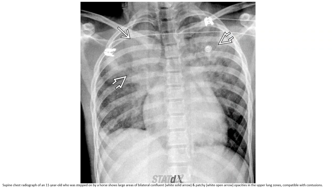Chest radiograph of an 11-year-old who was stepped on by a horse. So, a large area of bilateral patchy opacity in the upper lung zones, compatible with contusion.